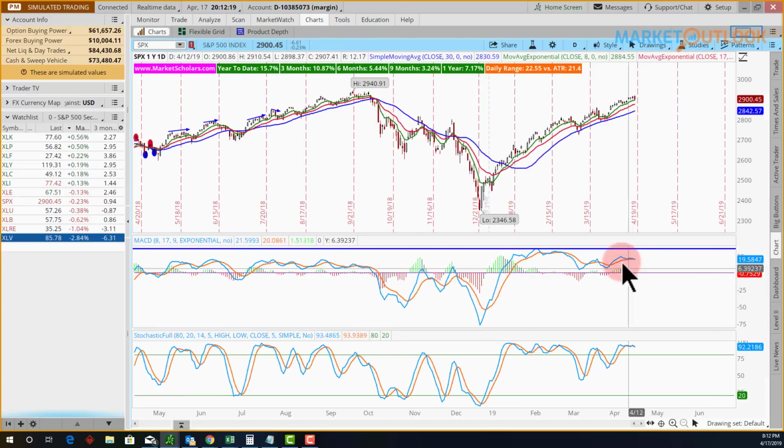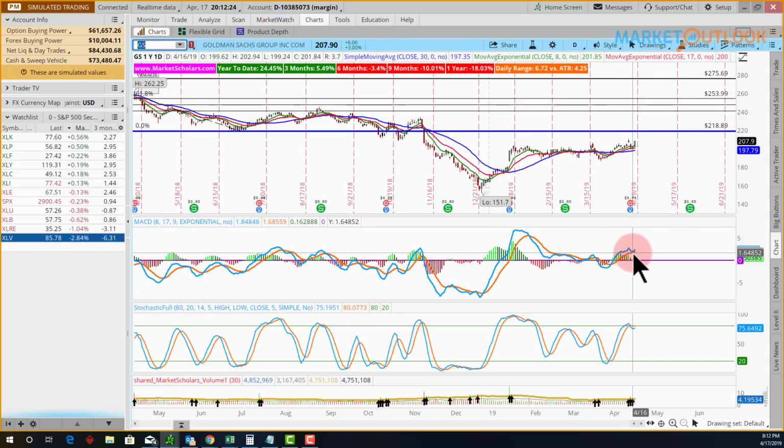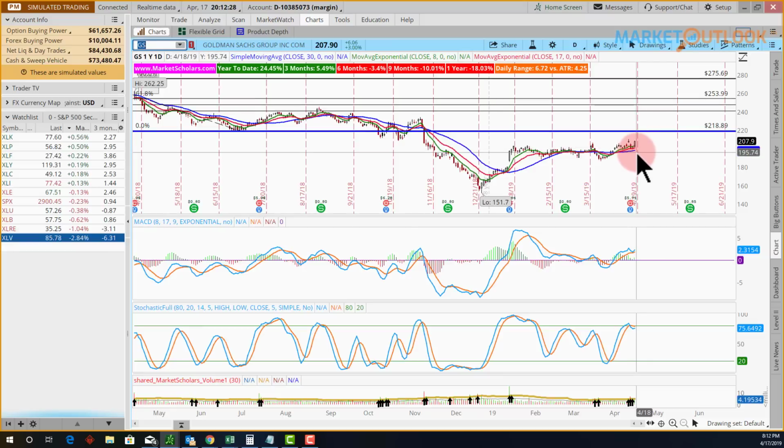You look at the 2-line versions of both these, the lines are both above their midpoints, and the moving average on the MACD is rising. And it's got room to go up. We closed back up above the 8-day moving average, which is also rising.